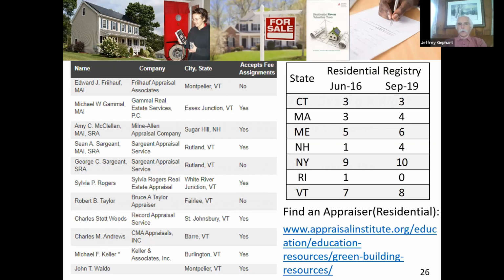This is the old printout from the website. It will list all of these folks, absent Milne Allen Appraisal Services, who is in New Hampshire but also works in Vermont. We know 8 is not enough, but we are ahead of most of the other New England region states in this. What we really need is for appraisers to understand clearly and hear from lenders that these appraisal skills and knowledge are important to them. That will really tip the balance on this and help us get more on board.